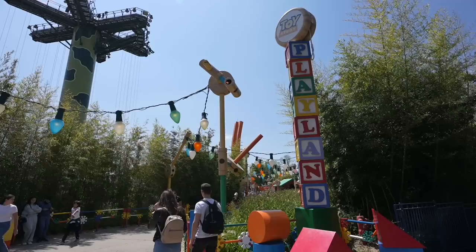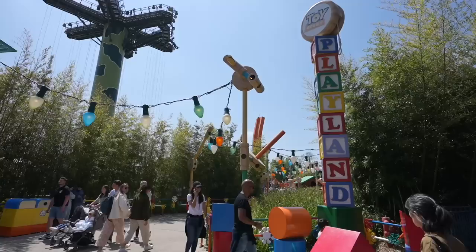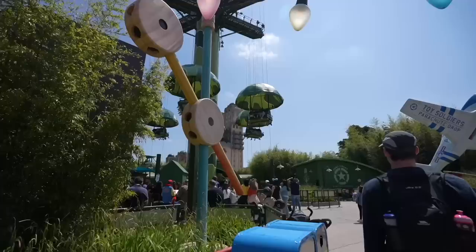Toy Story Playland is a fickle one for me because Hollywood Studios has Toy Story Land, which is newer and has more attractions. So I like this area. It gives me a nostalgic feeling, but this is definitely on the older side of the park. I know with expansions, they're gonna add some new stuff to this area. Don't get me wrong, the rides are fun. And for my first time visit, I really enjoyed going on all of them.